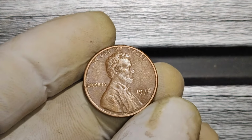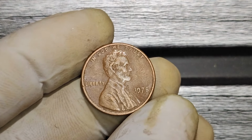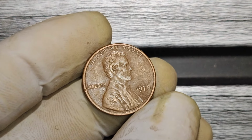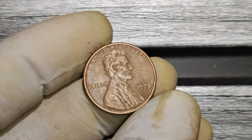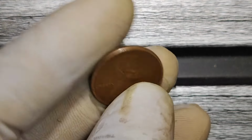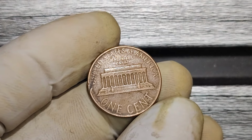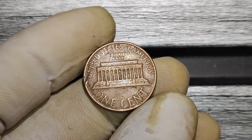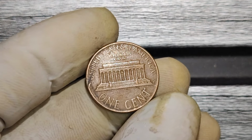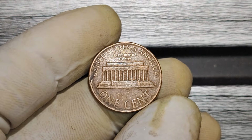Alright, picture this. You're digging through your change jar, maybe looking for a couple of quarters for the vending machine, and bam, you spot a 1978 Lincoln penny. You think, just another penny, and toss it back in. Well, what if I told you that penny could be worth up to $1.5 million? Yeah, you heard that right. $1.5 million. And here you were about to trade it in for a stick of gum.